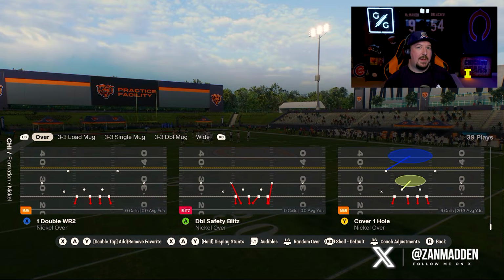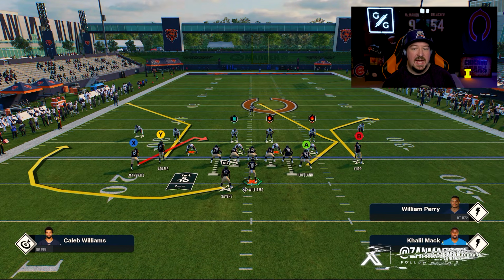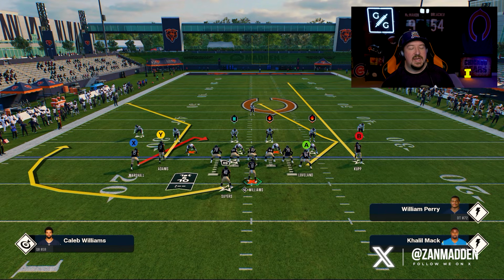Now, the cool thing about this play as well is that this route is also fairly decent at beating man-to-man coverage. So if you were to ever guess wrong, maybe read a single high defense, you think it's cover 3, and then when you snap the ball it's something more like a cover 1, this is actually a fairly decent play that you can still go up top with, or at least create separation.